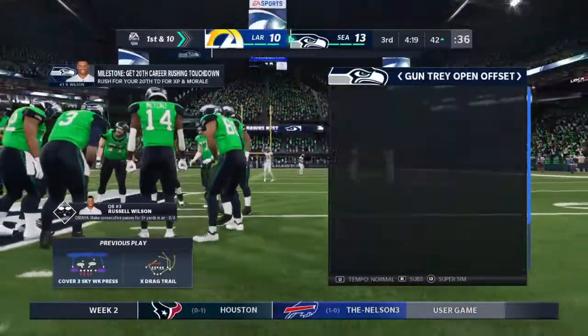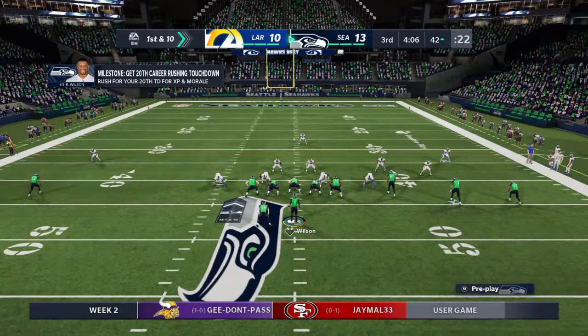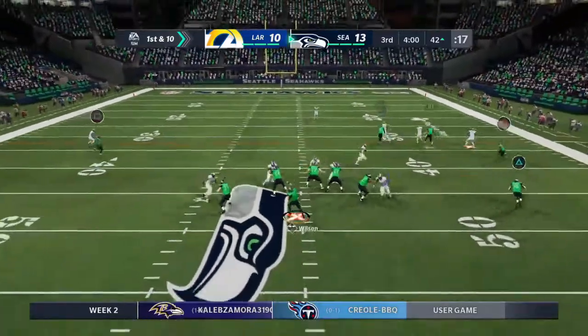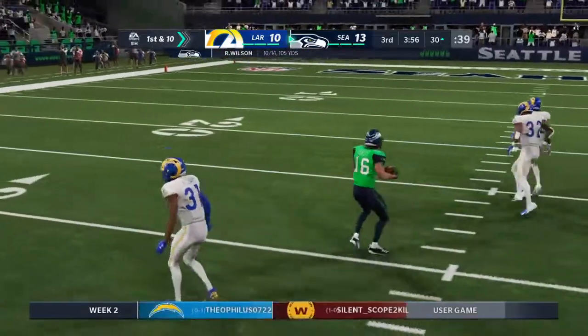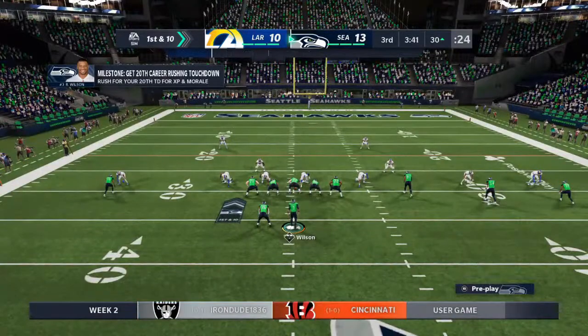2 catches in the first half. Now he's got a 3rd here, and it's good for a first. So from Rams territory now, it's 1st and 10 at the 42-yard line. Out of the gun, here's Wilson. And this a quick slant to Lockett. And brought down, but able to get it to their 30-yard line. Just his 2nd catch of the game so far.